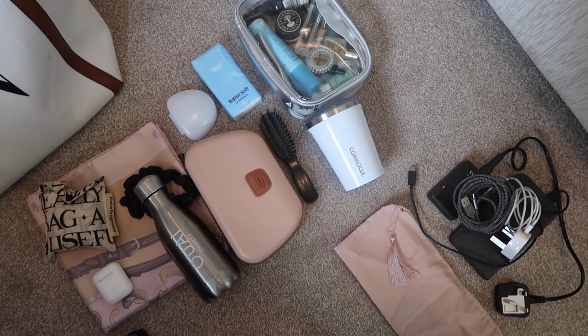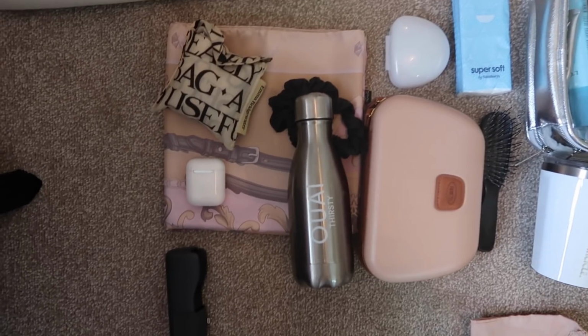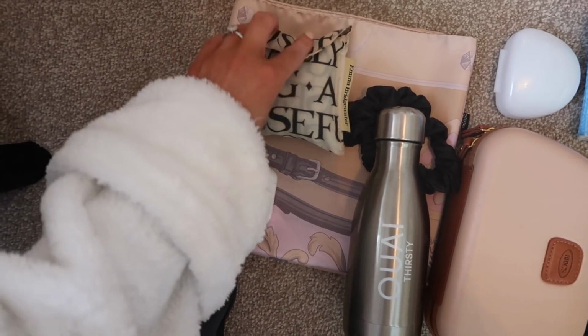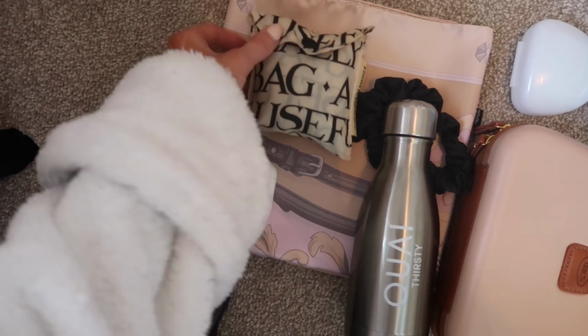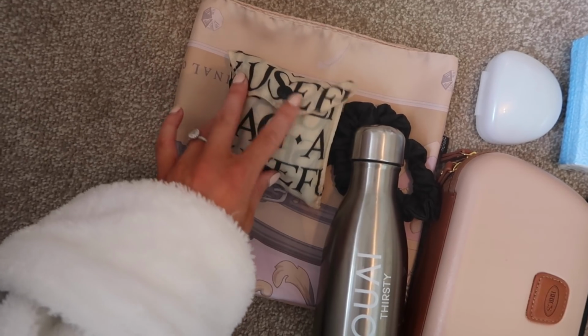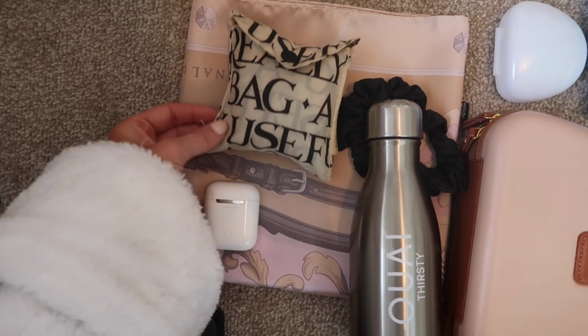I'm starting to think about some of the things to put in my hand luggage now. So I've already mentioned the Aspinall scarf and its various uses, and then I've got this little tote bag in a bag. This I actually got from a petrol station. It's Emma Bridgewater. Really helpful to just have in your hand luggage in case of overflow, and also if you buy anything in the airport like any snacks, then they can go in there.